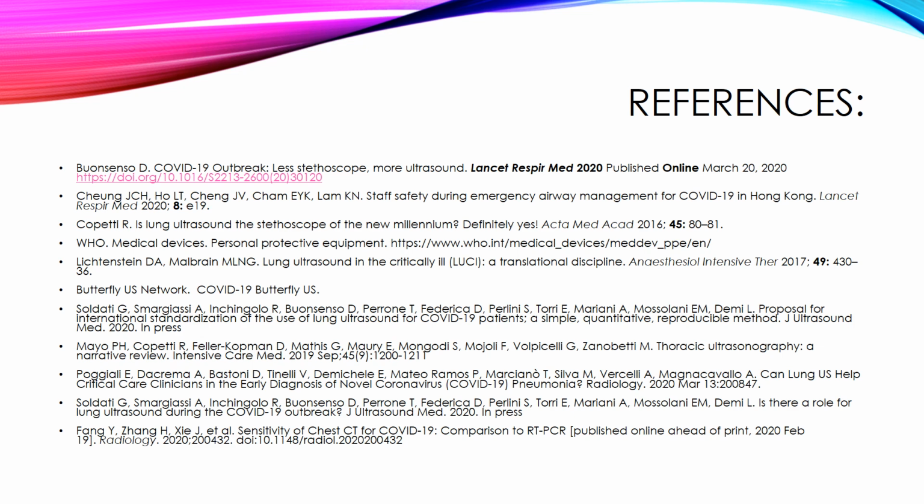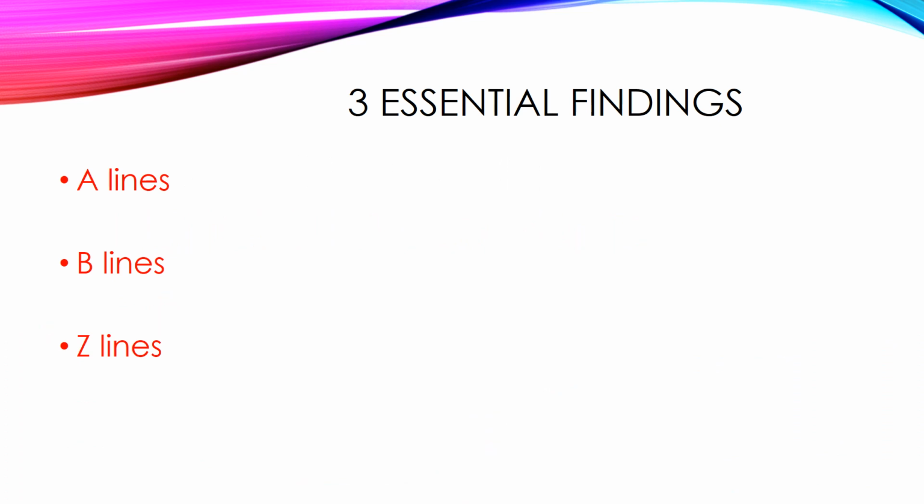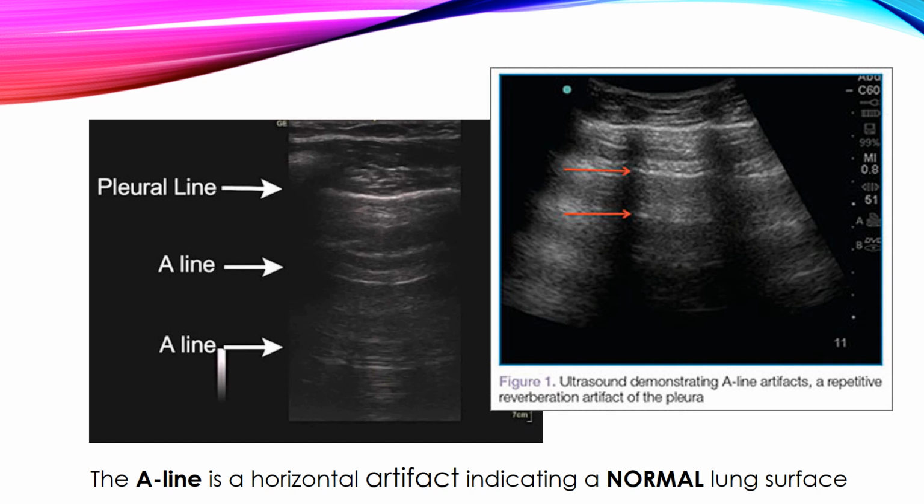So these are the references. This is an old ultrasound, just a very quick review. For people who don't do a lot of lung ultrasound, these may be some important points. A lot about A lines, B lines, and then there's also this thing called Z lines. Let's talk about these. So an A line is this horizontal line. It's an artifact and it indicates normal lung function and surface. So you see these lines here and here. The A lines go this way, and that's normal and that's healthy.